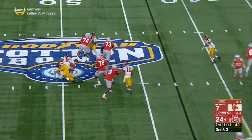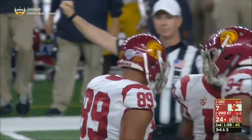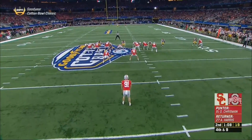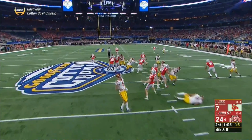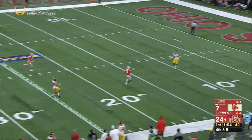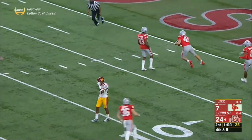Here comes a blitz. In trouble out near midfield and going down is Barrett. And now you wonder if Clay Helton... We didn't hear T. Martin say that was the phase they were going to go to. They wanted to try to run it right at USC, a near block. Lets it bounce inside the five, and it's downed.